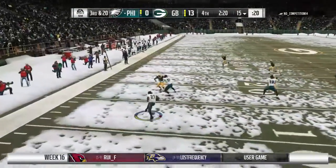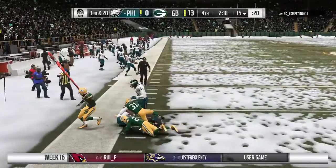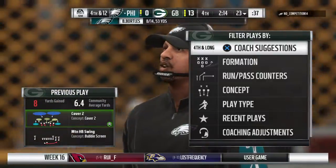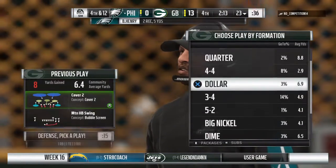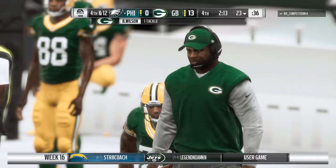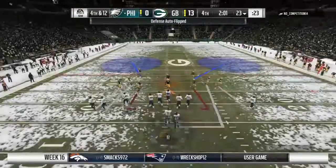Throwing is Bortles. He's going to leave this for his running back. It's complete, and they'll get him down here at the 23. Eight yards on the screen there, not enough, and it'll be 4th down. Instead of throwing it downfield, Charles, they just tried to dump it underneath there. You like the call? I do.